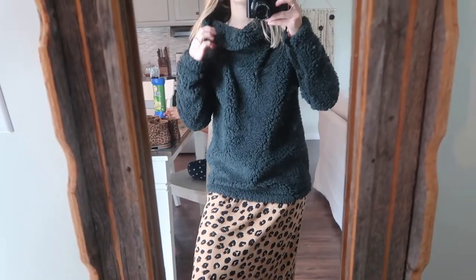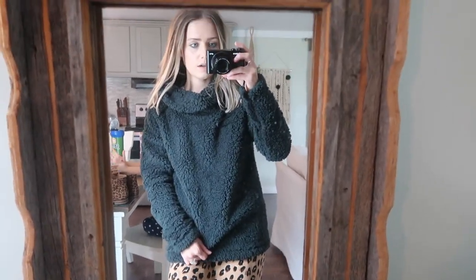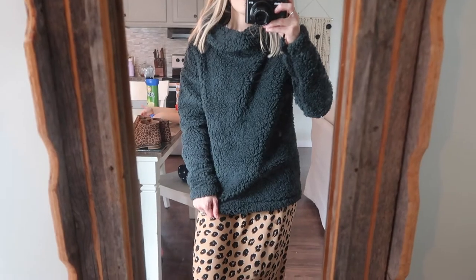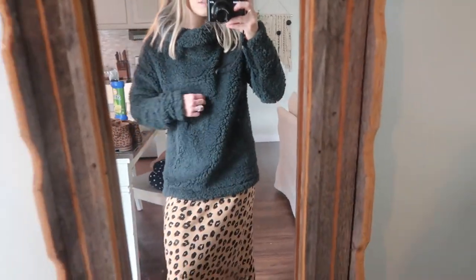I had a cream color, a maroon color, which I would probably go back and get the maroon color because it was really pretty too. And then I think they had like a light pink, like a baby pink color. But this one was my favorite. You can't really tell what it looks like in camera, but it's so super cute.